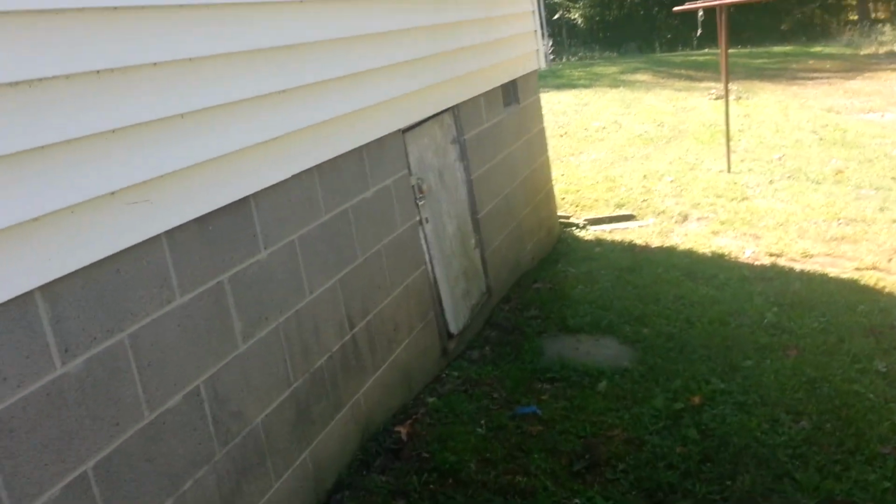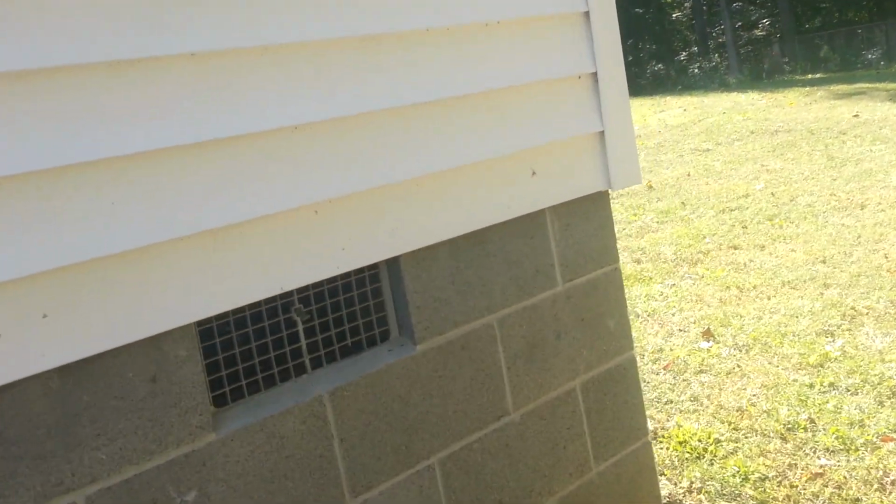Alright, here we are. Pretty close up to the house here. You can see the vinyl. It just needs to be power washed for the most part, it looks like. Everything seems to be in pretty decent shape. No major concerns.